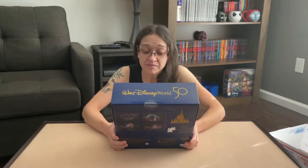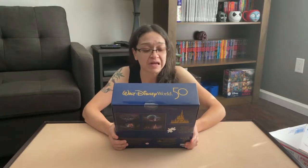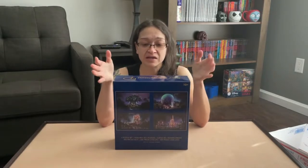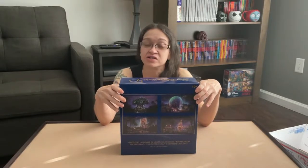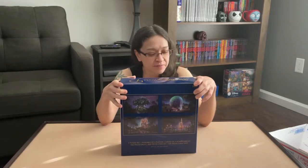I don't remember if I saw them there or not. This retails for $34.99, I believe. I purchased this on eBay for a total of $52, and that was with free shipping. I wasn't surprised that this puzzle ended up costing me more than if I just picked it up in Disney World, because obviously that's really the only place you can get it for that price. In the end, it still costs me less to buy it on eBay than to make another trip to Disney World and pick it up there, which wouldn't make much sense in terms of trying to keep on budget. It would be nice, though, to go back to Disney World, but sadly not anytime soon with the current state of affairs. Times are rough.